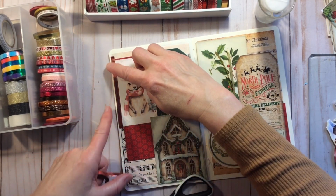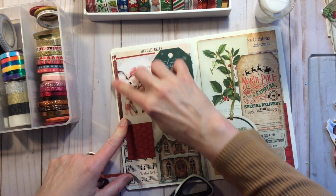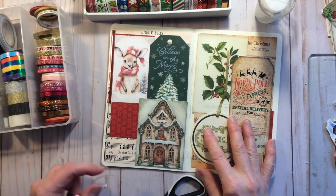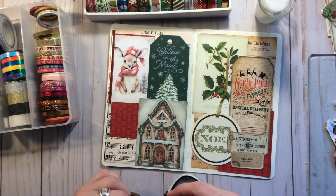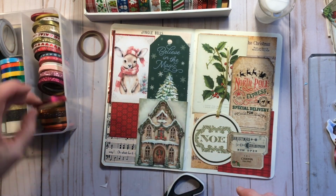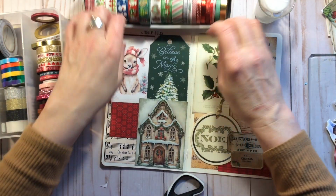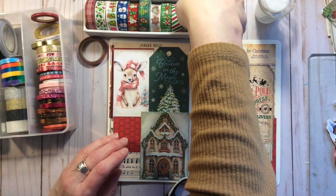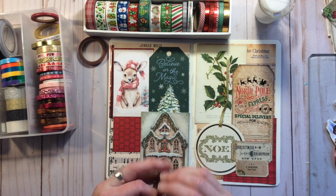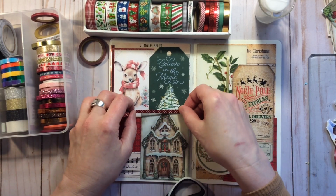And then it also acts as like a little frame or border that sometimes can, I don't know, add to the collage. All right, and what about, this is more pink than red. So let's go to our Christmas washies and see what we can come up with there.